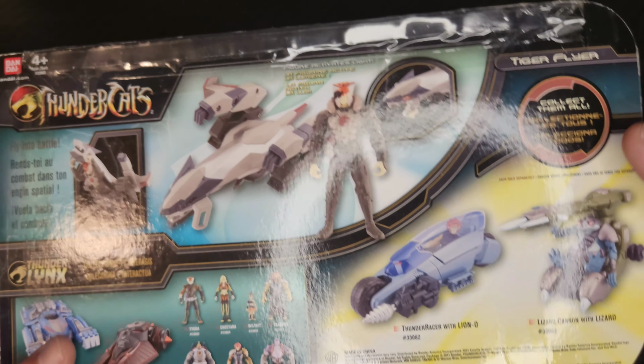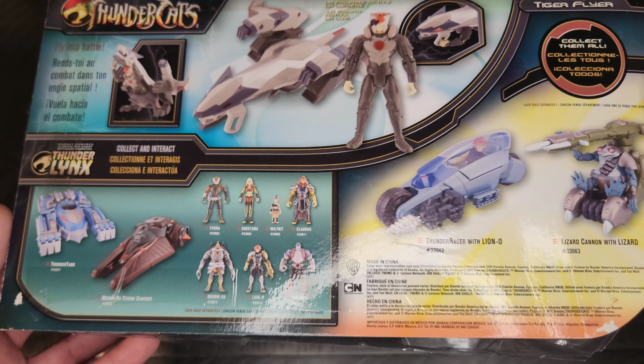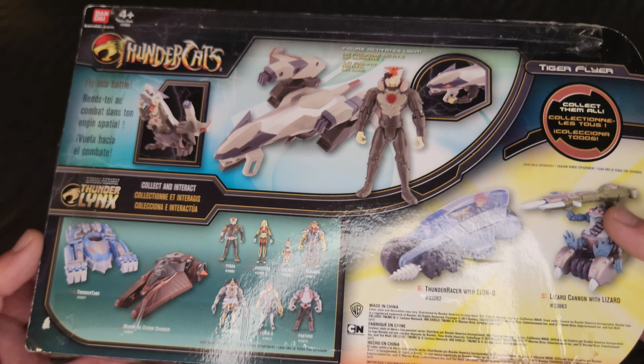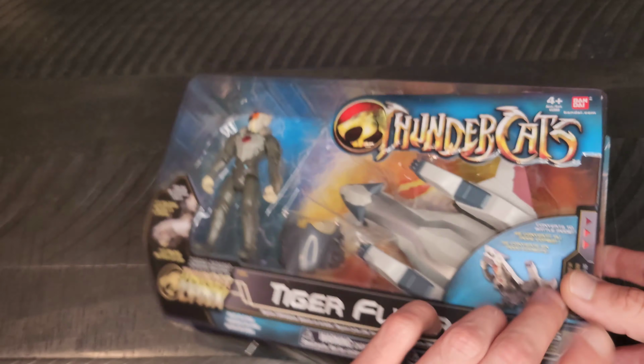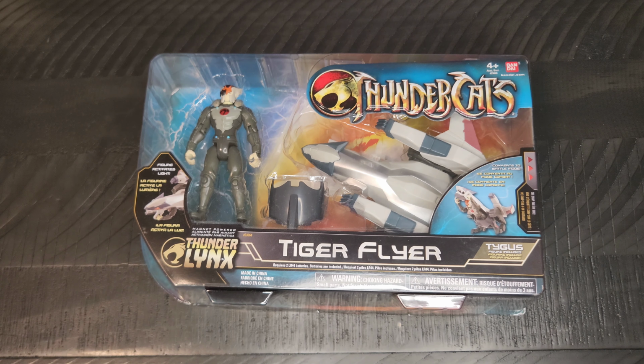This is the back of his card here. Of course, it showcases some of the other playsets and figures. But I remember I had to pay a little bit more than I wanted for this one, but I was willing to do it because, of course, it's Thundercats.